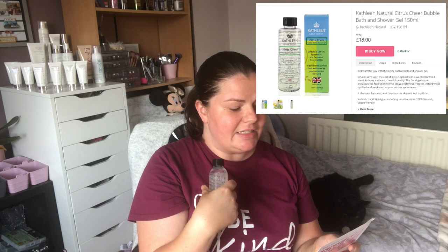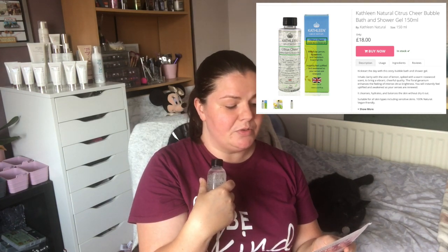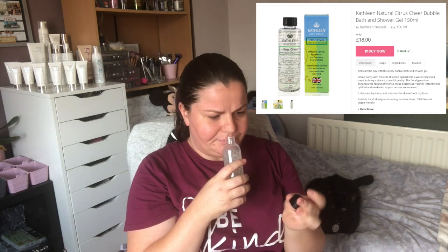So this is kickstart the day with a zesty bubble bath and shower gel with a zest of lemon spiked with a warm rosewood scent. It cleanses, hydrates and balances the skin without drying it out. Suitable for all skin types. So that's good. Let's smell what this is like. Oh, that's difficult to open.